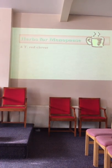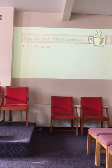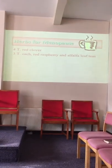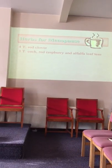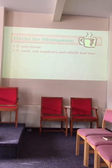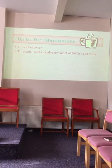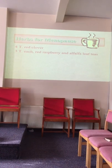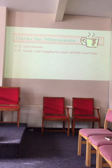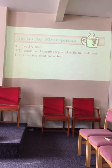All right, herbs for menopause. For those of you who have menopause, this works. And how do I know? From testimonies from persons who have used it. So, for ladies, you may want to take this one. Four tablespoons of your red clover. Three tablespoons each of these herbs.